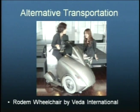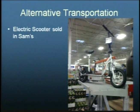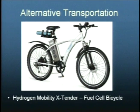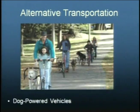This is a wheelchair. This is one sold in Best Buy. It's an electric motorcycle. This is an electric scooter sold in Sam's stores. This is a fuel cell vehicle that's on a drawing board for Daimler. Here's a fuel cell bicycle. This is a collapsible backpack bicycle, electric one. These are dog-powered vehicles.